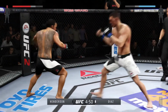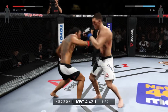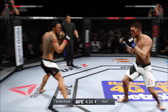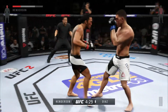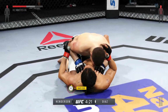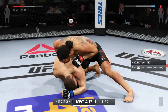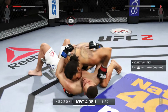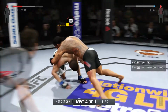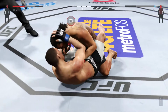Nice block of that headshot. Oh! Good slip of that punch. Nice counter with the left. Oh! Big shot! Big shot! Joe, he's hurt. Nice takedown. Beautifully executed sweep. Big left hand. In half guard. And in guard.